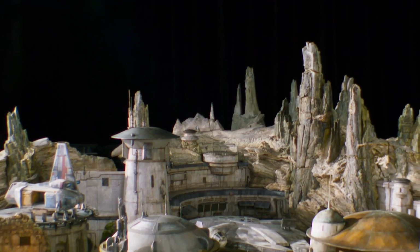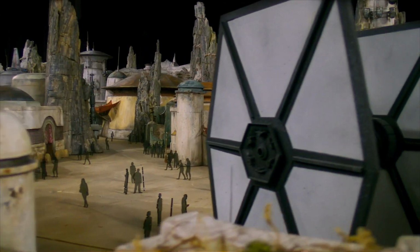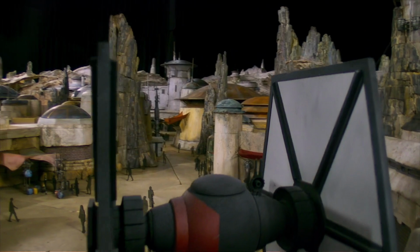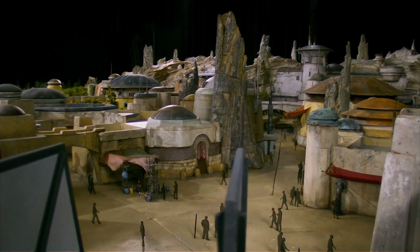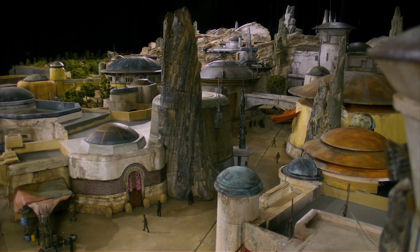Right. And can you tell us just a little tease of what guests are going to experience when they're walking through this land? Yeah, this is the remote outpost here, a small settlement, like I said, on the edge of wild space. It's the last stopping point before the edge of space that no one's ever been before, right? So you get this amazing mix of people here, and you're going to see characters that you know and recognize. You're going to see a bunch of brand new characters that inhabit this space.